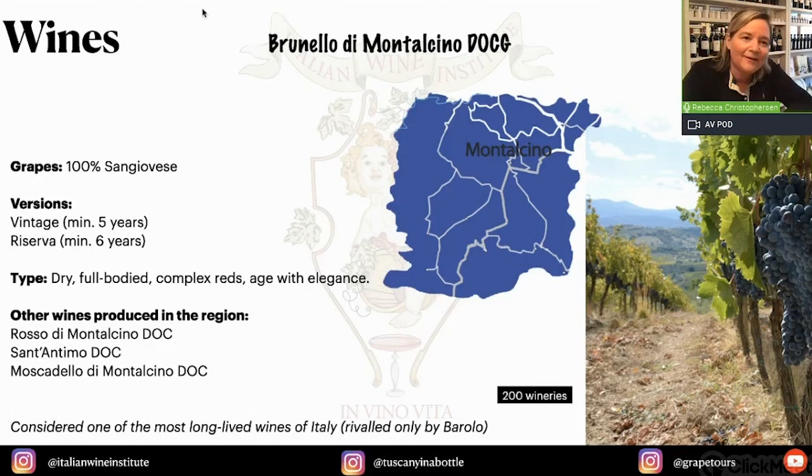This very long aging, so at least 2 years in an oak barrel, at least, these are minimums, and a few months also in the bottle, makes it such a wine that it can resist time, so that it can mature in the bottle even longer. So it's up to you when you buy a Brunello. You can drink it right away.